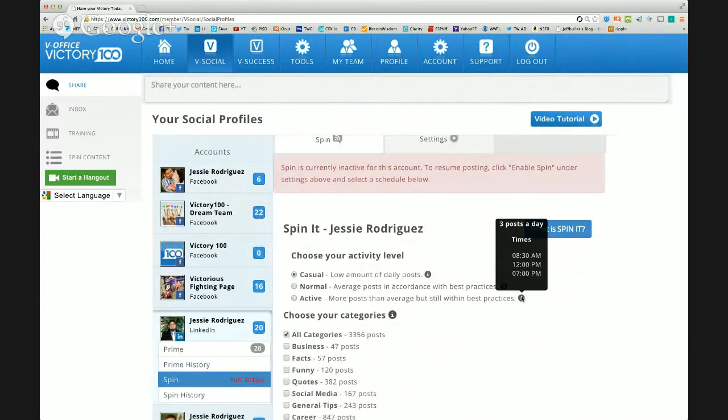Each platform has a different number of posts, because Twitter is one of those platforms where you need to post quite a bit to be active. Otherwise, your post will just go straight to the bottom and not many people will see it. So you definitely want to stay really active on Twitter, as opposed to LinkedIn and Facebook, where posts surface as people comment and like. So you don't want to flood your pages with too many posts. Just another thing to think about.